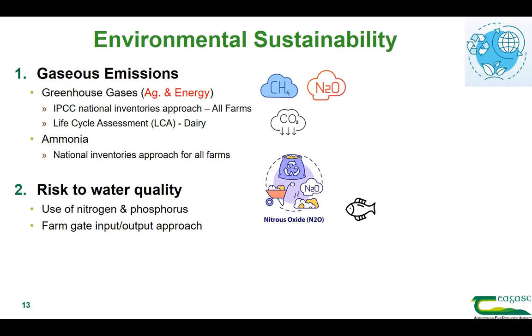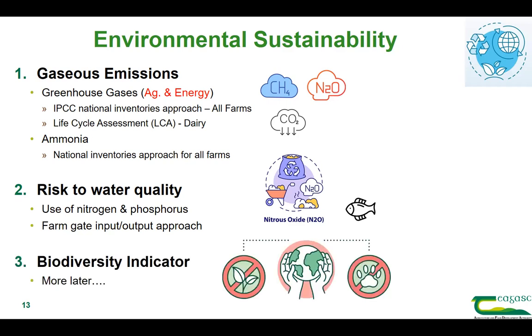We're also reporting in the risk to water quality bracket, the sustainable use of phosphorus and nitrogen. And it's a farm gate input-output based approach. We're tracking inputs and outputs through the farm gate and seeing what's left over in terms of risk of transfer to the water courses. And we also have a biodiversity indicator in development, and John Finn will speak a little bit about this in the next presentation.